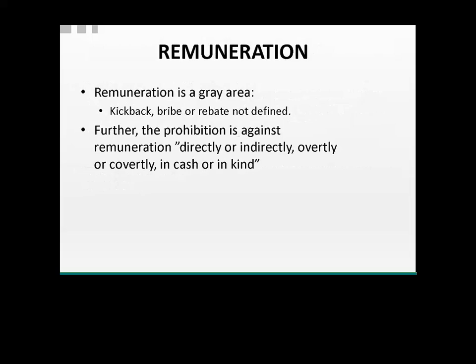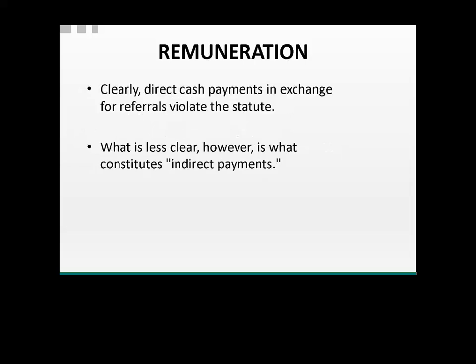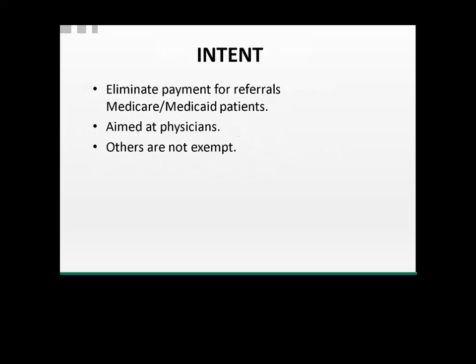But what constitutes remuneration is a real gray area. Now, while the statute provides that remuneration includes any kickback, bribe, or rebate, it does not define these terms. Further, there's a prohibition against remuneration directly or indirectly, overtly or covertly, or in cash or in kind. Now, clearly, cash payments in exchange for referrals violate the statute. What's less clear, however, is what constitutes indirect payments.